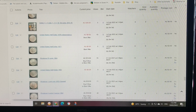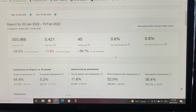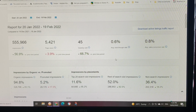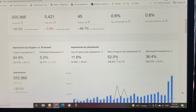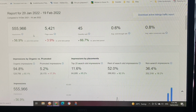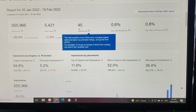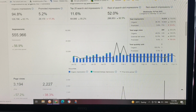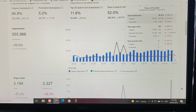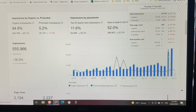Okay, so I've got some United States coins. You can't really see it here. So we change it up. We look at the actual, then you got this. So this is a good thing that you should look for: the impressions, the click-through rates, the sold, and the percentages. And then it gives you a graph. So the problem with this is that the last two is always in the 40,000s.